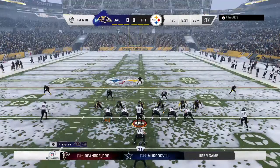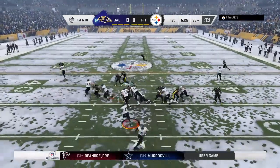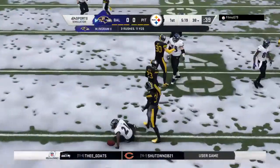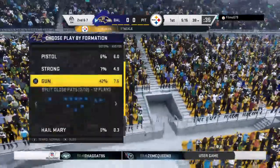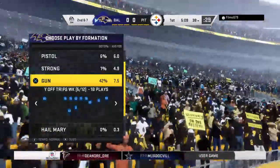Ball up to the 35 now as they come up on 1st and 10. They run. It's Mark Ingram. There to stop him, Terrell Edmonds. When we see those runs to the perimeter, when we see those runs to the edge, we think about big breakers, don't we? In this case, it was a modest gain, but it does open up possibilities here on 2nd down.